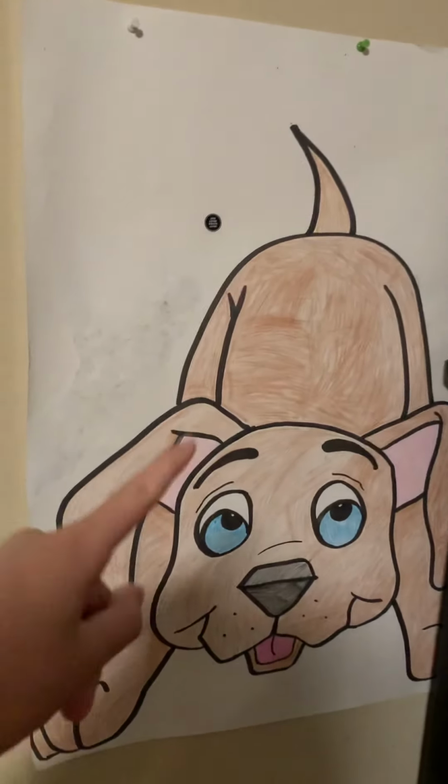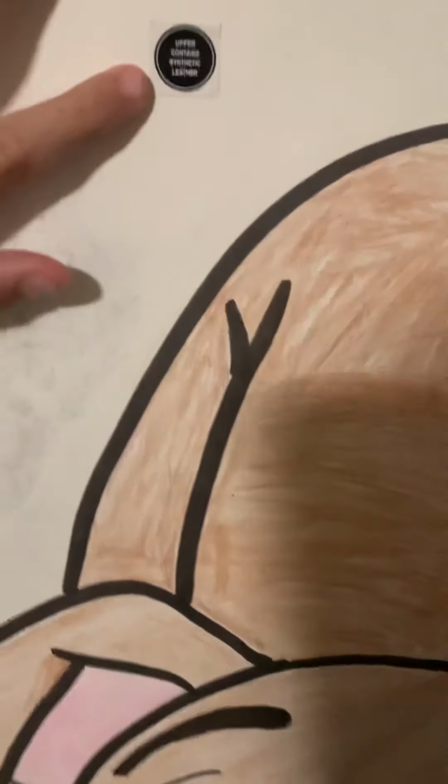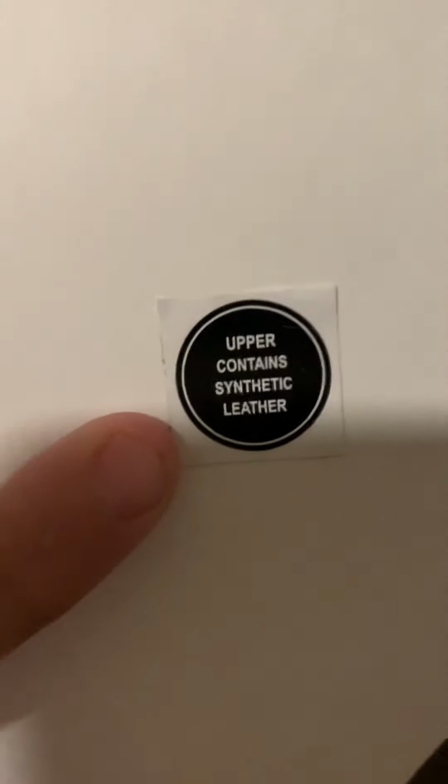So, I'm going to be putting stickers on here. So, you see, there's one. That on there, get that off. I don't know what that says. Okay, well, while I rip this off, there, I'm gonna start putting them on.